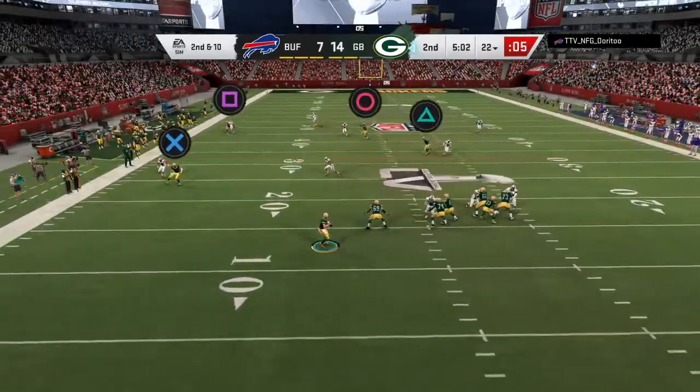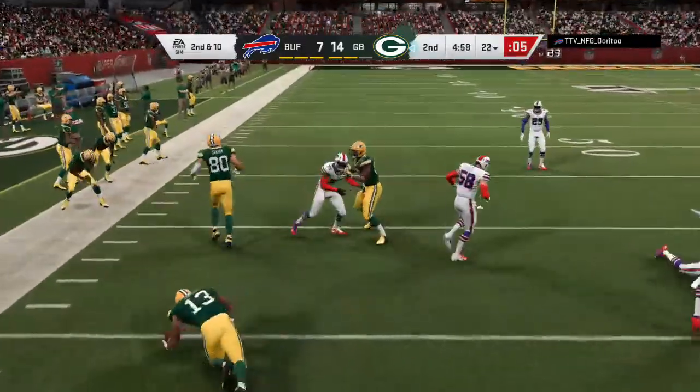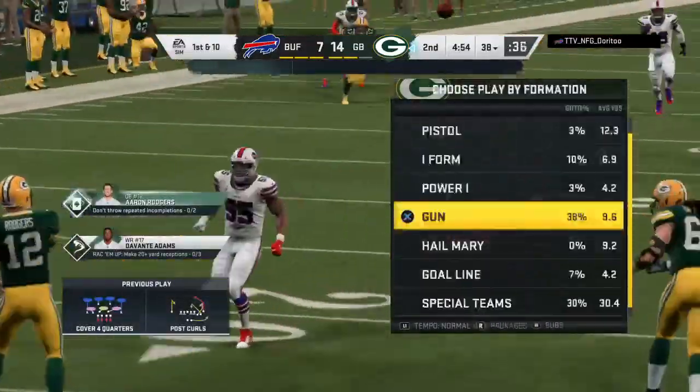Back to the air on second down. It's Rodgers. And able to find Allen Lazard. His first catch of this Super Bowl, and it'll be good for a first down.